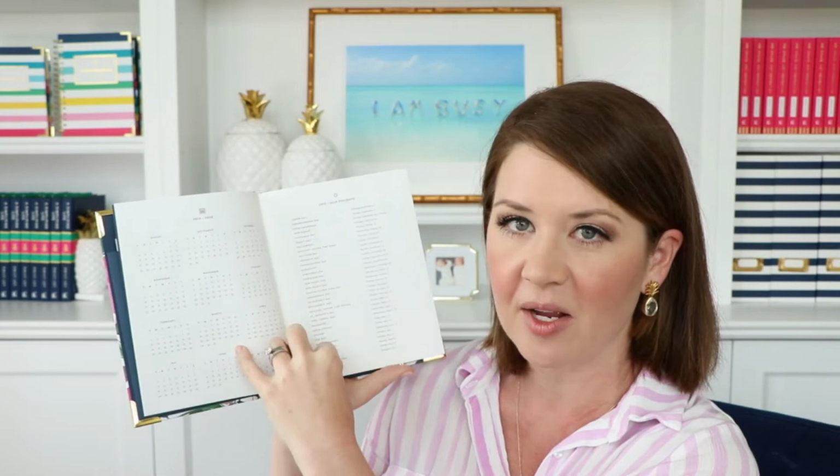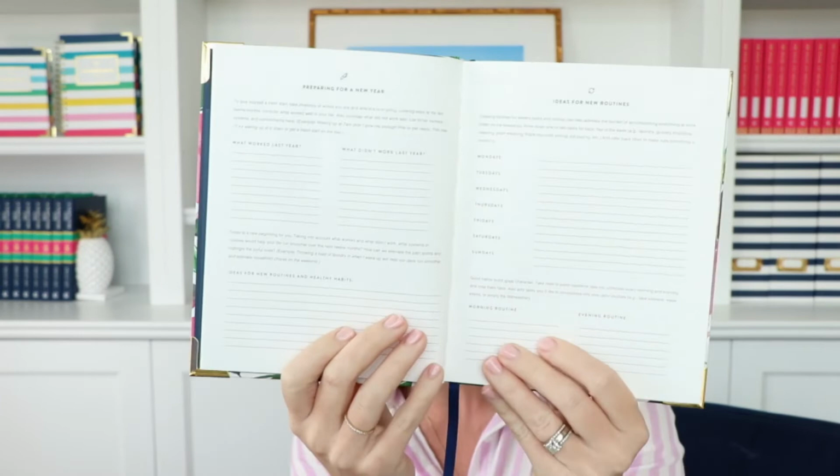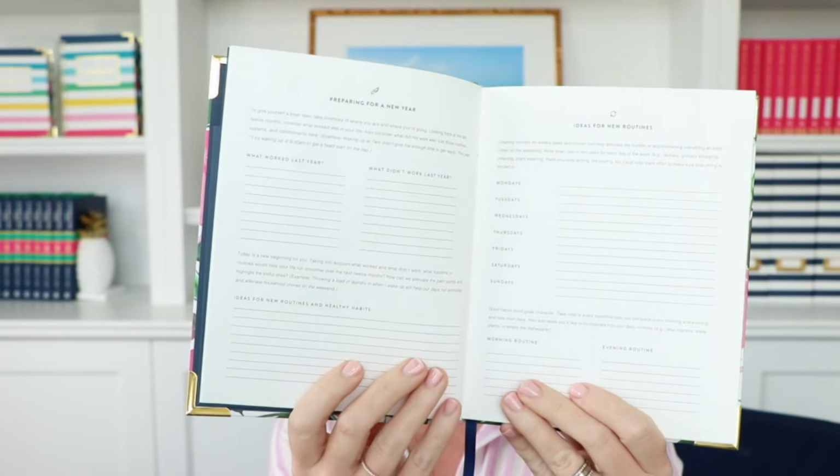And let's see. Over here, okay, so this is our Simplified prep work. And this is one of my favorite parts. Let me see if I can show it to you well. This is our Simplified prep work. And you can see over here, we have preparing for a new year. So talking about what worked last year. Hold on, let me go this side. What worked last year, what didn't work last year.